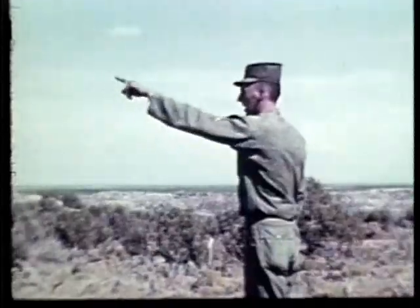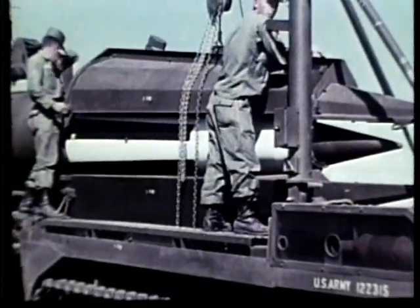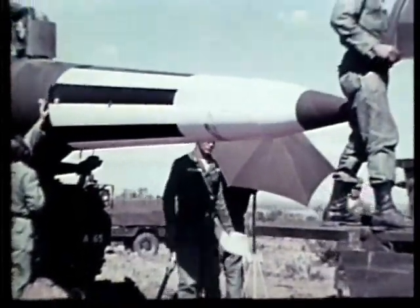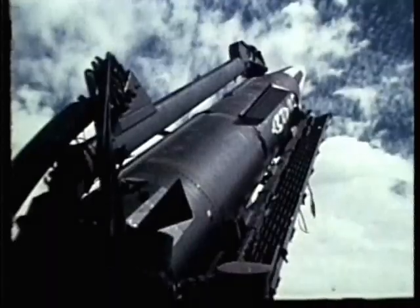The longest firing in this series of shoots was approximately 400 miles. It was on September 27th, 1963, that the last of the 5 missiles was fired from Black Mesa by the men of the 2nd Battalion, 44th Artillery.